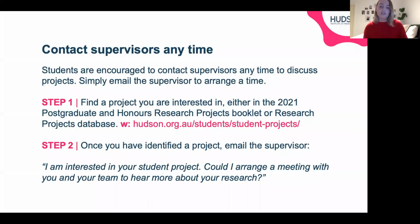Now, you're encouraged to reach out to your supervisors at any time, but keep in mind that they are busy, so don't be disheartened if they take a little bit of time to get back to you. But send out the email and express your interest, and then arrange a time to meet up. You can find a list of the available projects in the 2021 Postgrad and Honours research booklet, which has a section on the reproductive health projects. This is how I found my project. Alternatively, you can look on the project database using the link on the screen. Then send the email expressing your interest.